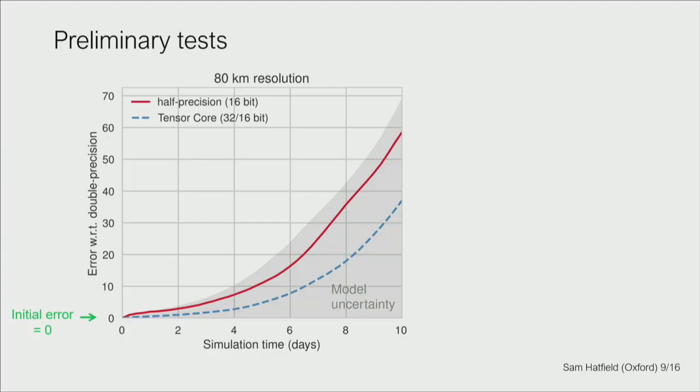So in this first test, I ran a 10-day simulation of the atmosphere using the double precision model. And then with the exact same initial condition, I ran it using the two setups I mentioned, half precision and tensor core Legendre transforms. Now, of course, even though the initial error is 0, because of chaotic accumulation of rounding errors, we should expect these simulations to diverge. And so the error should be non-zero. This error is shown on the y-axis with respect to the double precision reference. And the error for these two setups is indeed non-zero and increases as we extend the forecast.